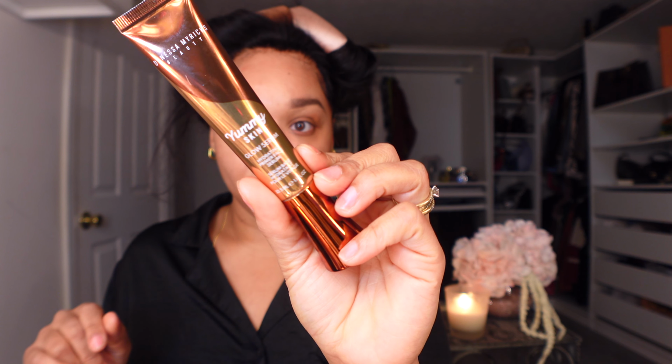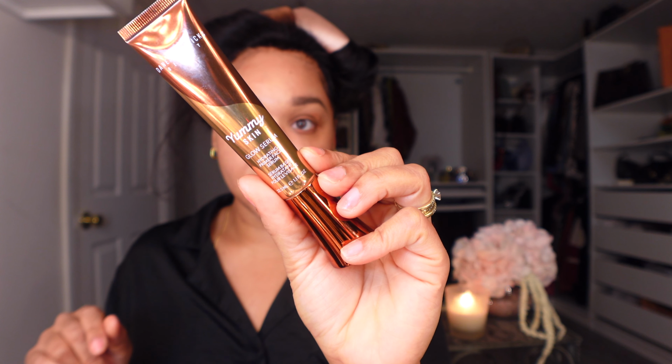Now we're gonna go in with the Danessa Myricks Yummy Skin. This is in Main Squeeze. I love this glow serum, even as an oily girl, because it gives you a glow, but it doesn't make your skin look oily or like you're sweating, okay? You look like you're glowing, like you just got an afterglow.